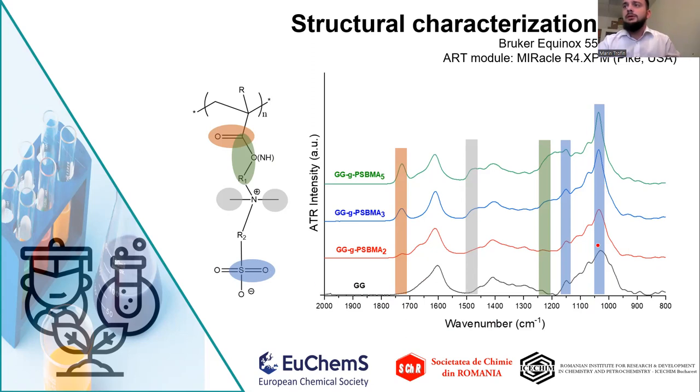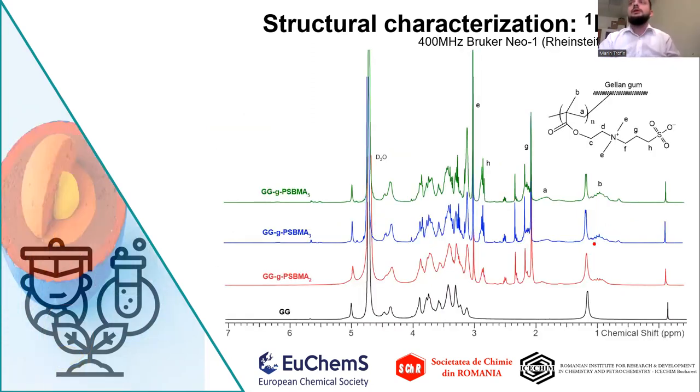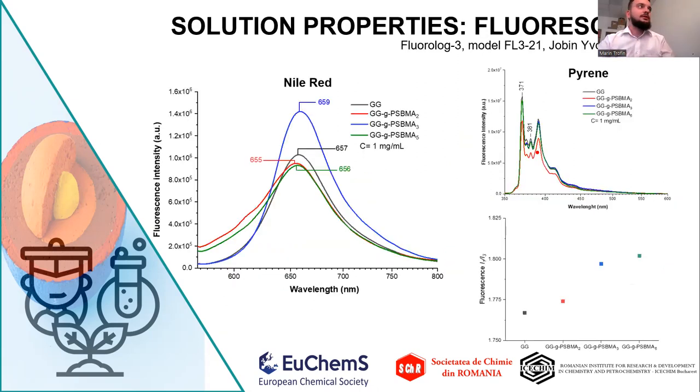sulfur-oxygen double bond. Also, we used proton NMR to evaluate the grafting reaction, and we can find the specific peaks for the polysulfobetaine methacrylate in the spectra of the grafted polymers, which are not found in the starting polymers. Also, at high chemical shift values, you cannot find anymore the peaks specific to the double bond, which means that our monomer has reacted.